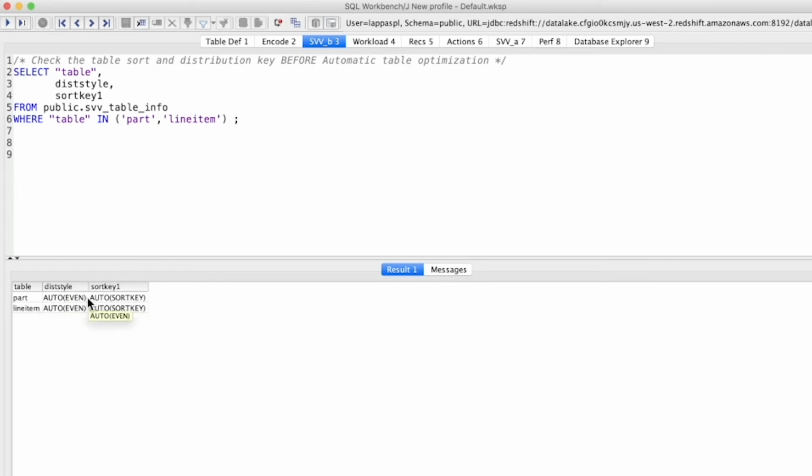sort keys and dist keys of these tables before we execute any queries on them. Querying the SVV table info table will show the current status, and both tables are set to auto for dist style and sort key. The dist style is set to even. This is picked automatically by Redshift based on table size.